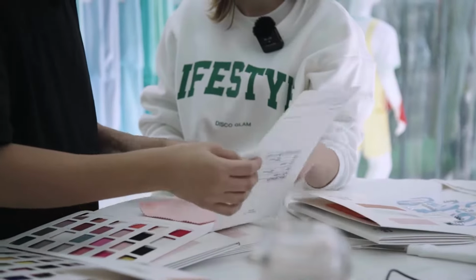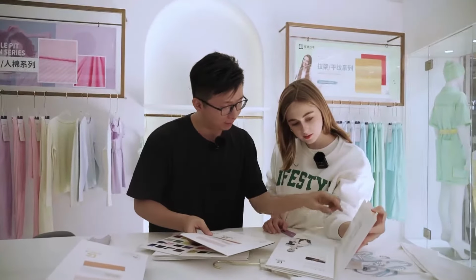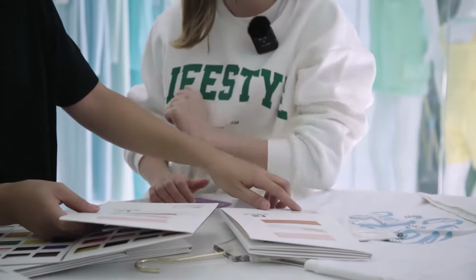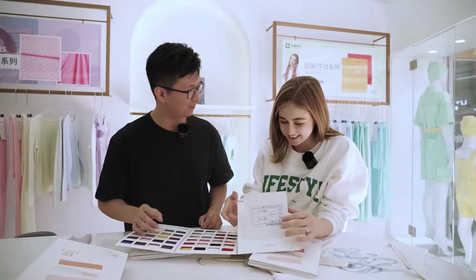Yeah, it is. When we see the fabric, you can see. Check here, 470 GSM. Yeah, and how much? This one is only 310. They just made the fleece bigger, so this one is shaping more expensive. Yeah, definitely. This one is more expensive.